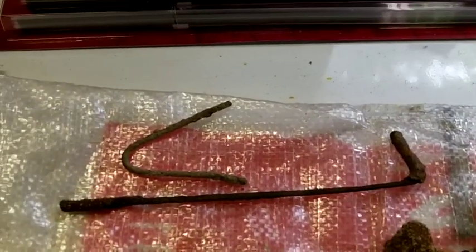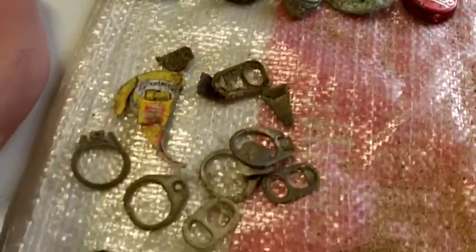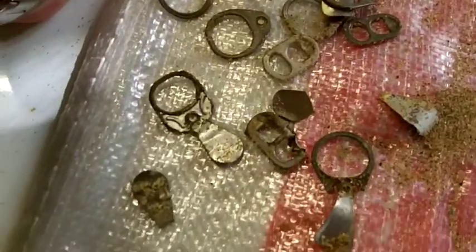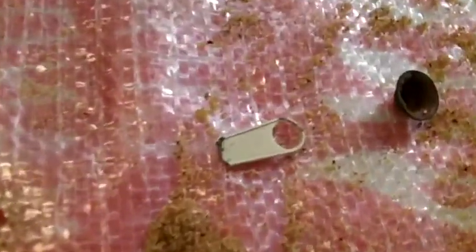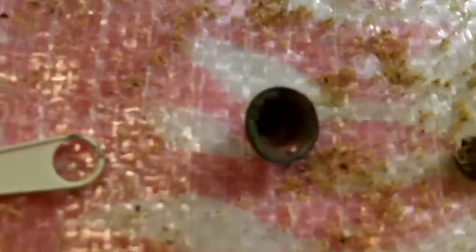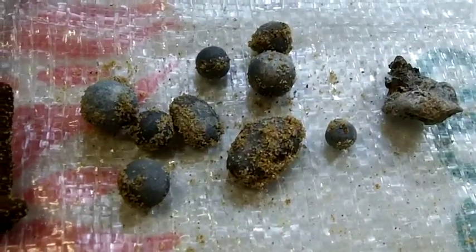So I've got a tent peg and a bit of wire. They're all my bottle tops. Plenty of ring pulls. There's an old beaver tails. Got one zipper pull. I don't know what that is. It's just a clip of some sort. Square nail. This little thing here, I don't know. I've got to clean him up. One big dirty nail. Couple of bits of iron. Whole hoop sinkers.